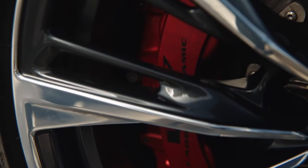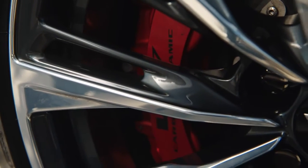Well, the wheels are designed also to fit the brakes, right? Because those brakes are huge. For example, the carbon ceramic brakes on the CT5, I think that caliper is bigger than my leg. And so you have to have that size wheel to fit those brakes?